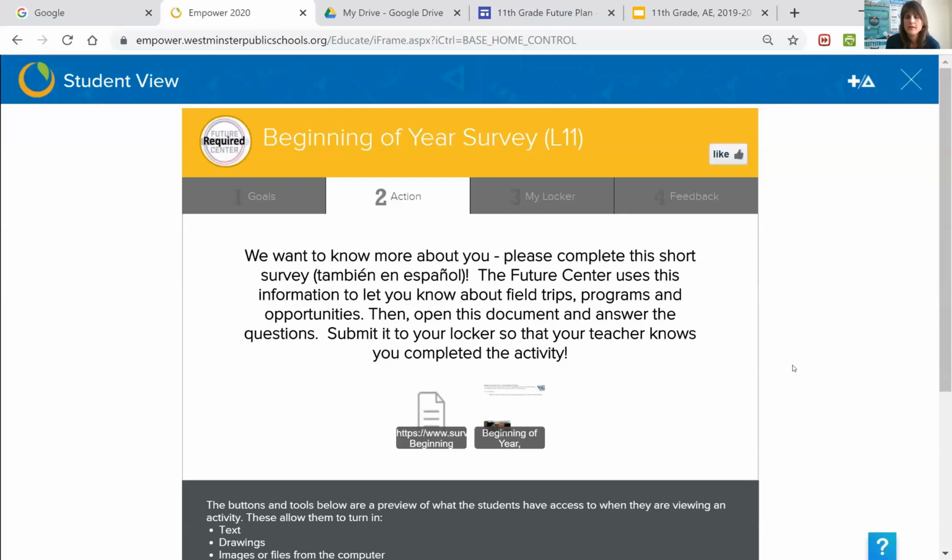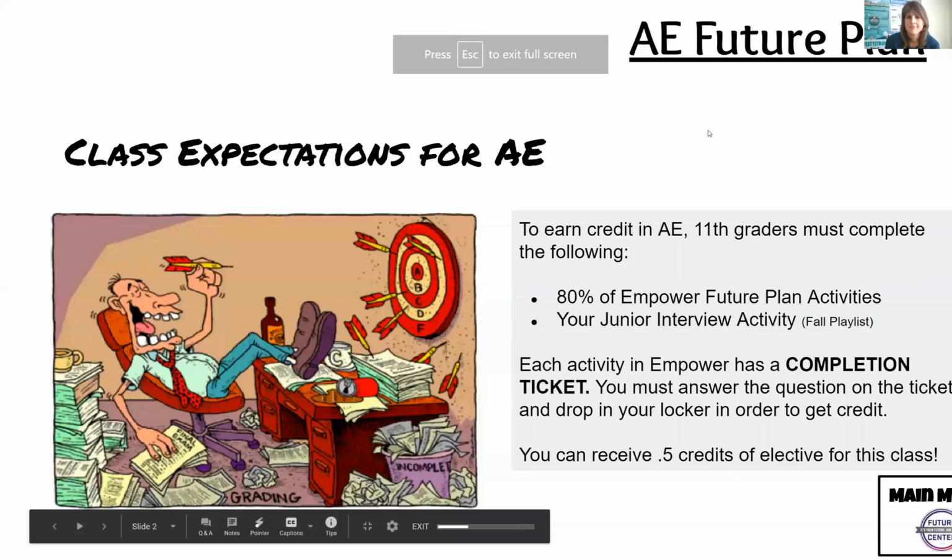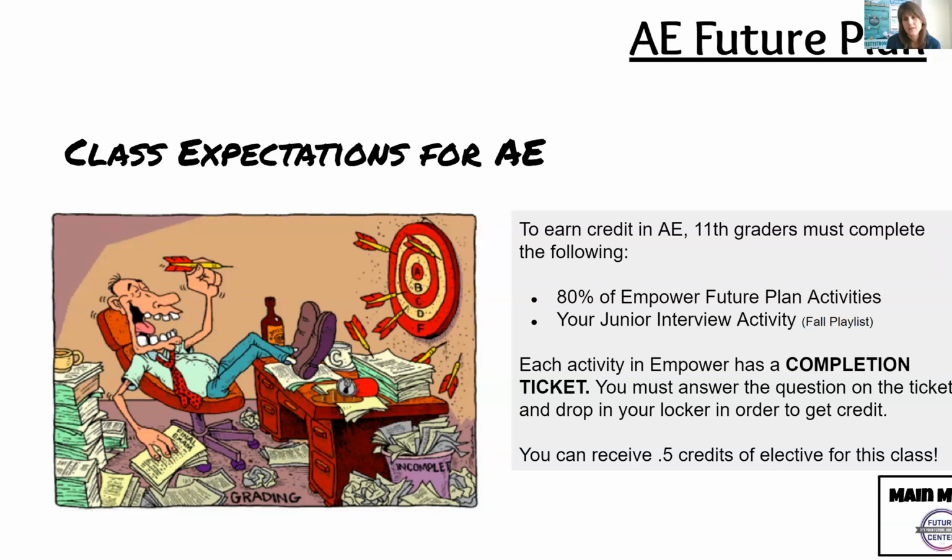So for those of you who are completing this work as part of academic enrichment, I want to be really clear about what it is you need to do in order to earn that credit this year in 11th grade. So let's look at that next. All right, so to earn credit in AE, 11th graders must complete 80% of the Empower Future Plan activities. So hopefully you're completing all of the activities. There's not a lot of them. They're very simple, they're very short. We only pick things that we thought would be really valuable for you to know. So hopefully you're doing more than 80%, but at bare minimum, you do need to complete 80%.